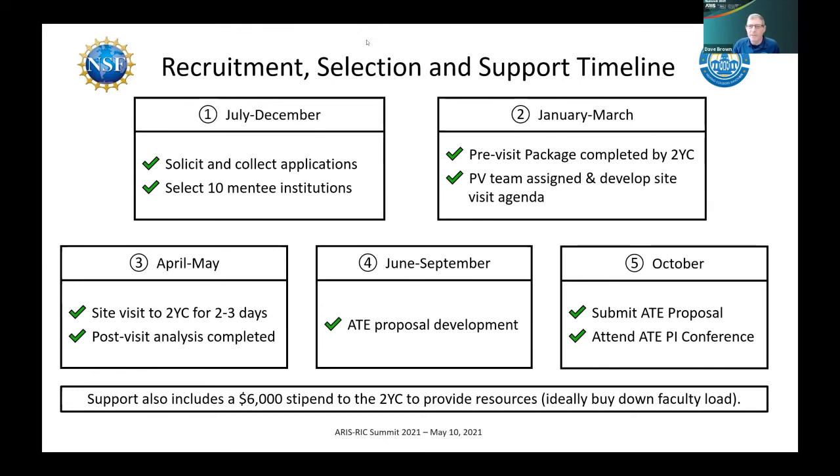So that would all take place in the early part of the year, after which the mentee institution has been selected to participate in Project Vision. Then throughout the spring, we would do the site visit. We would provide a post-visit analysis, basically sharing with the institution the sorts of insights we gained and nuggets of what we consider to be resources and values and assets and opportunities that we gleaned through our site visit processes.